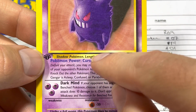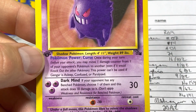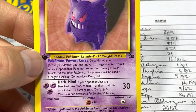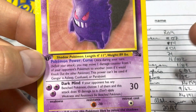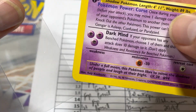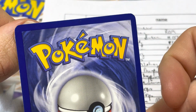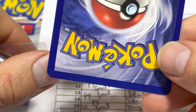Wow, I think he's taller than Kabutops. Yeah, Kabutops is supposed to be 4'3", and Gengar is 4'11". That's hilarious to me. They both have the same weight. Granted, since Gengar is a ghost Pokemon, he shouldn't have any weight, but it's whatever. They definitely made things sooner than they meant to for Pokemon, or they just didn't put a lot of heavy thought into it. Really, it's super minor stuff.